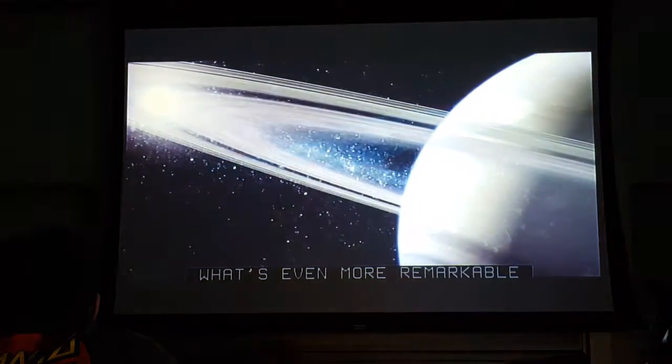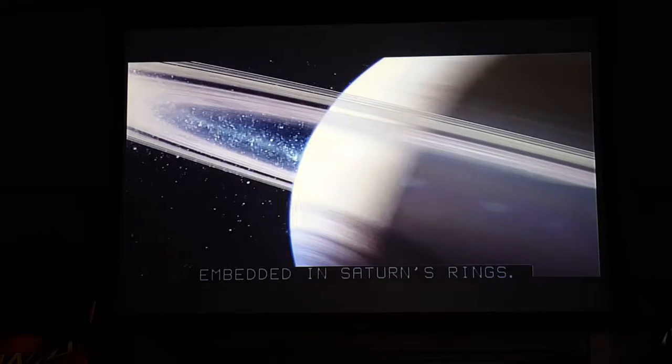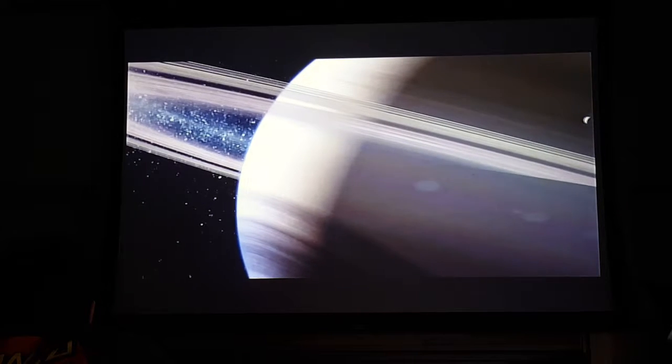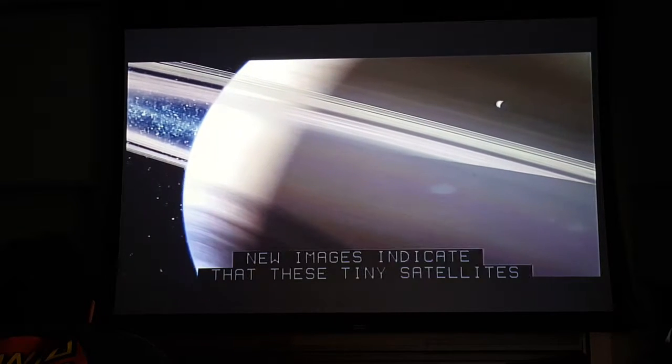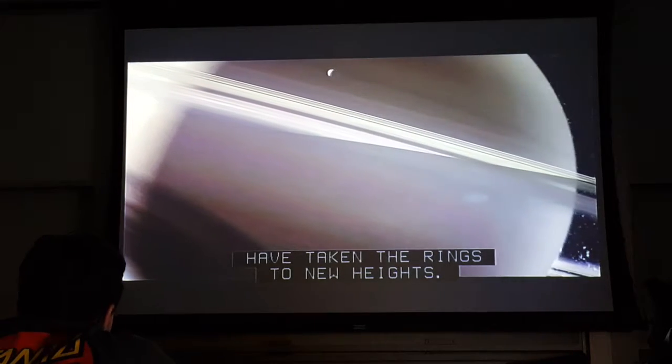What's even more remarkable is that scientists have counted 62 moons embedded in Saturn's rings. New images indicate that these tiny satellites have taken the rings to new heights.